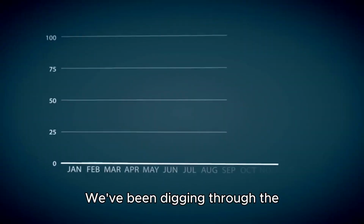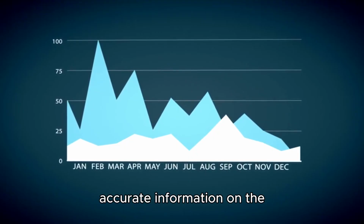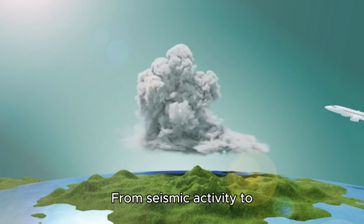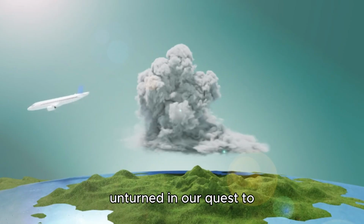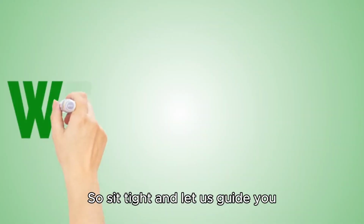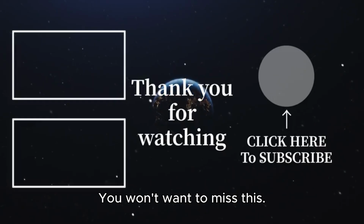We've been digging through the latest data and studies to bring you the most up-to-date and accurate information on the Yellowstone supervolcano. From seismic activity to gas emissions, we're leaving no stone unturned in our quest to understand this powerful natural phenomenon. So sit tight and let us guide you through what we've discovered. You won't want to miss this.